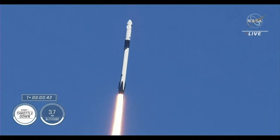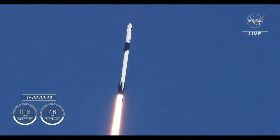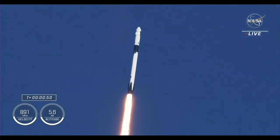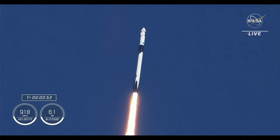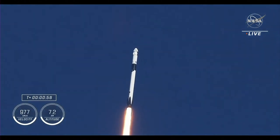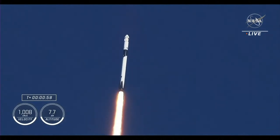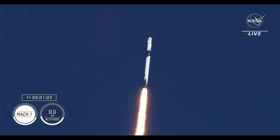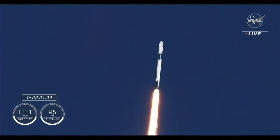Falcon 9. Coming up in just a few seconds, we'll hear the call out for stage one throttle down. Stage one throttle down. Falcon 9 engines throttling down to help pass through the period of maximum dynamic pressure. This period is known as max Q.